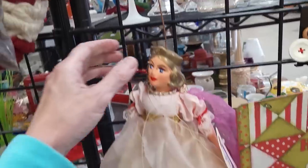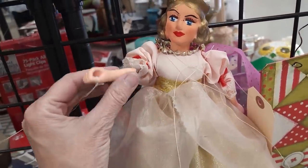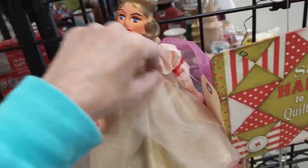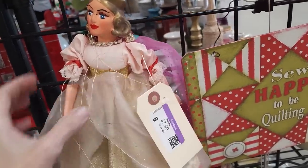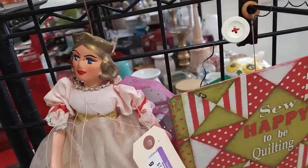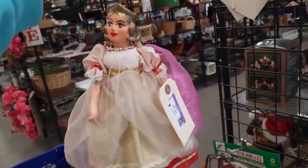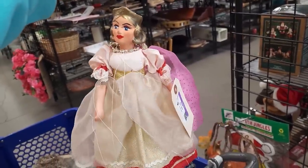And then right next to the bird is this old marionette. Now, the strings have broken, but it is purple. So that makes it just $4. And I bet a little TLC and she would be good as new and worth a lot more than $4.